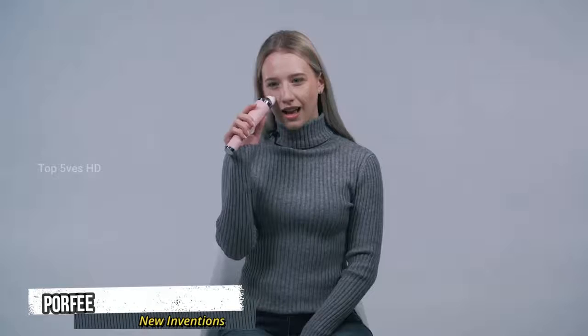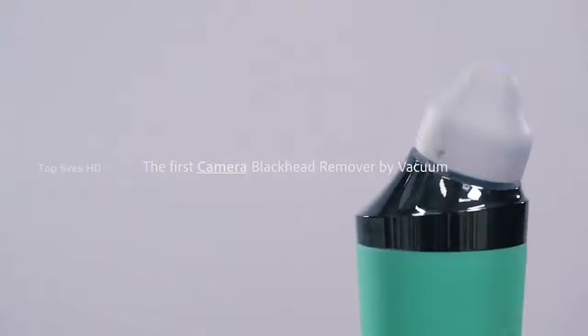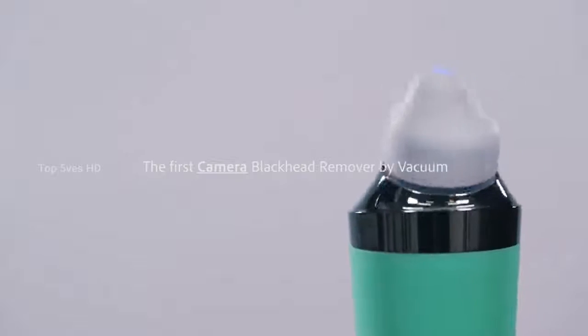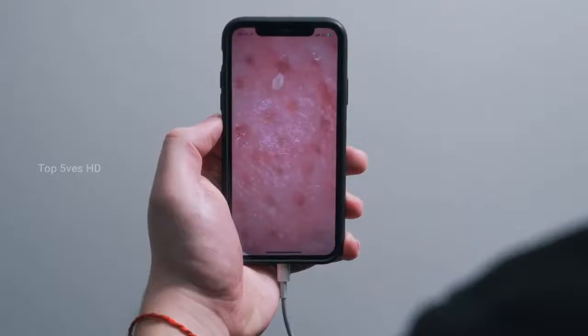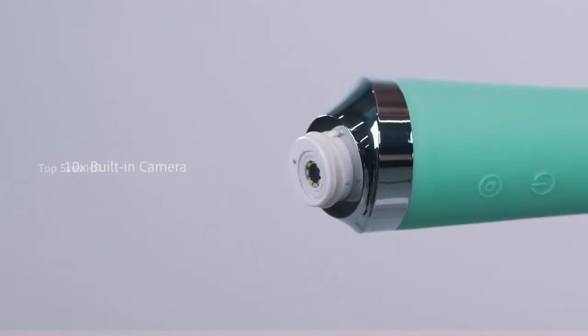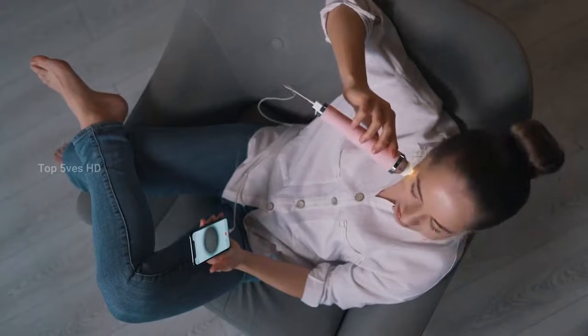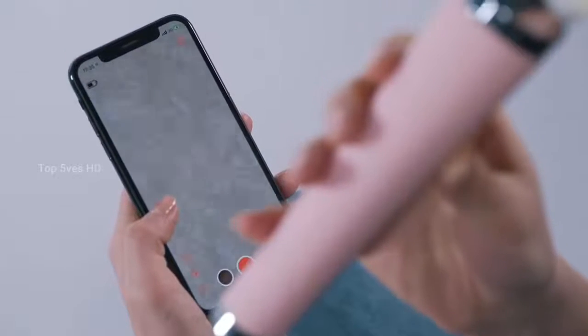Warning, this is going to be your next addiction. This is Porphy. It's the first camera blackhead remover by Vacuum. It's the only blackhead vacuum remover with a live built-in x10 zoom camera embedded inside for precise removal and an oddly satisfying watching experience. That's right. Nobody likes to see blackheads pop up on their faces, but oddly enough, watching them pop off is so satisfying.